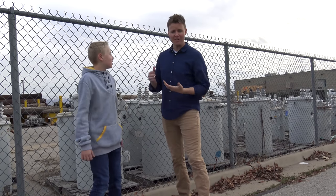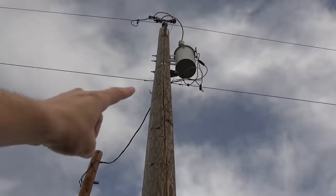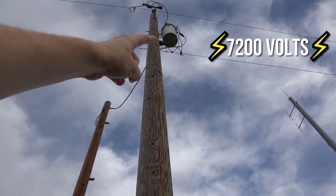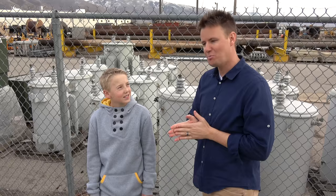Why do we need them? Why are they on the power poles? If you drive around, you're gonna see it a lot. The power poles that are here by our house, they have 7,200 volts running through them. And then this takes that energy and converts it down to 120 volts so it can go into a home. Because if you put 7,200 volts in your house, you'd blow up some stuff.